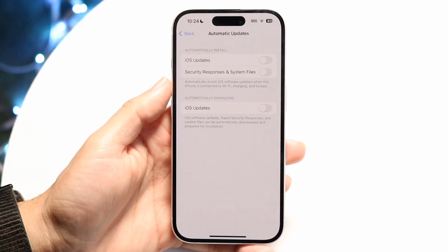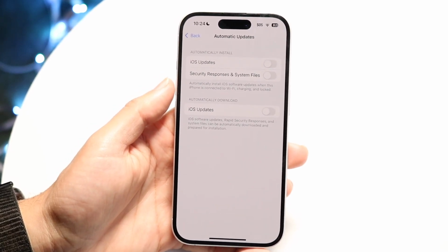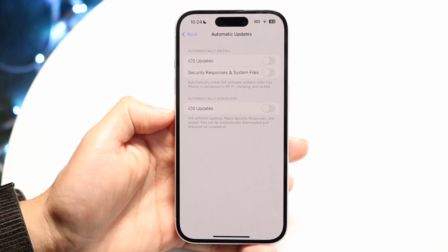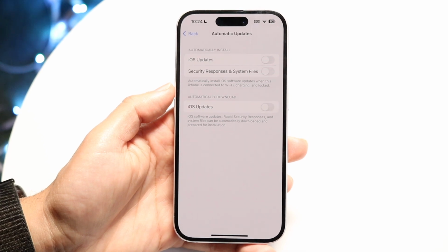The reason for that is because you're really only getting the notifications because these updates come up and they tell you to automatically install them or automatically download them. So they're going to keep bothering you once they're fully installed and downloaded. So that's kind of the first thing.